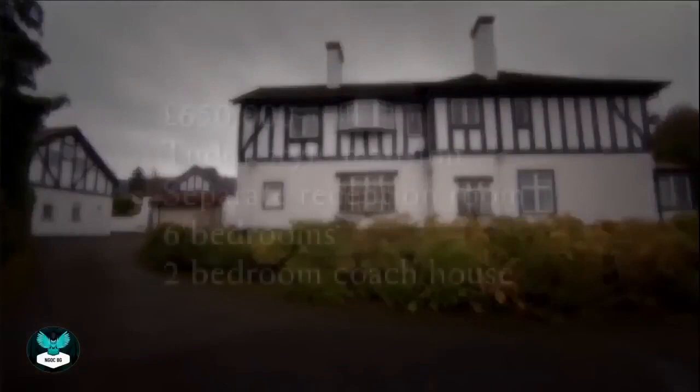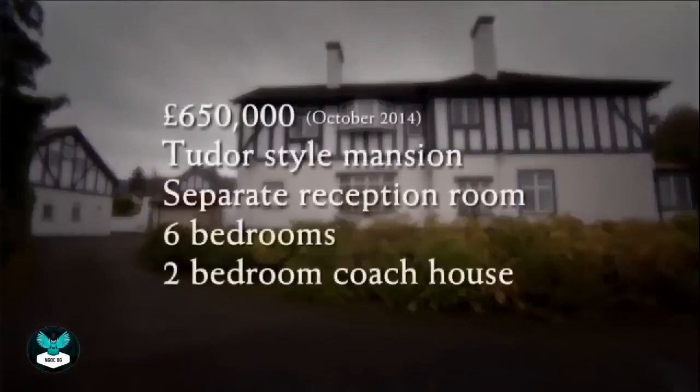£100,000 below budget, the price of our Tudor-style mansion comes as a pleasant surprise, as it leaves Steve and Ali some of their budget to put their stamp on it. Offering separate accommodation from their guests, there are six bedrooms in the main house. One of those six is part of an annex joining the main property, and there's also a separate two-bedroom coach house across the driveway, unlocking bags of business potential.